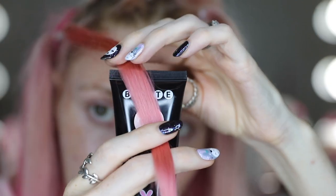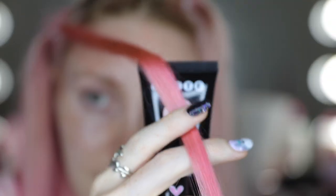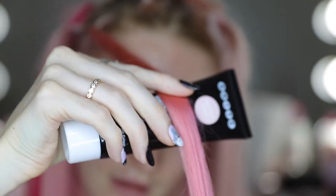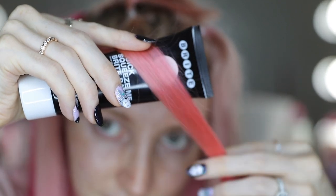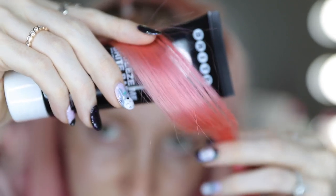Number four is the Bright Organics in Pastel Pink. That is an awesome color. I love it. That's so cool! Oh, it's so pretty. That's probably, at the moment, my favorite color so far. This is definitely a soft pink. It's not a pastel pink though, but look how shiny my hair is. Look at that, that's so shiny.